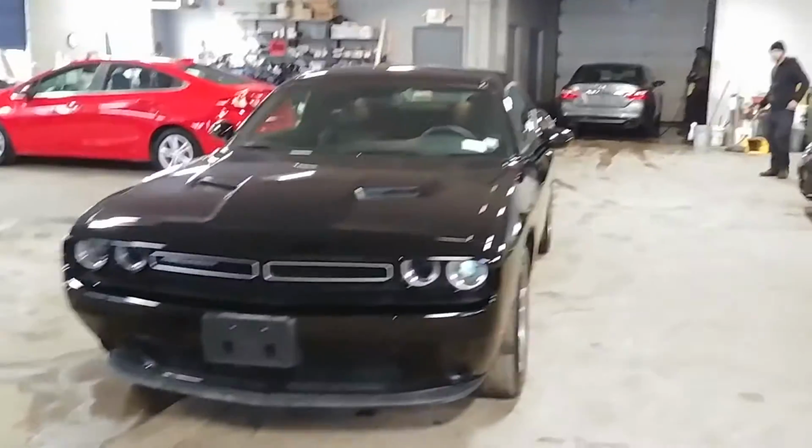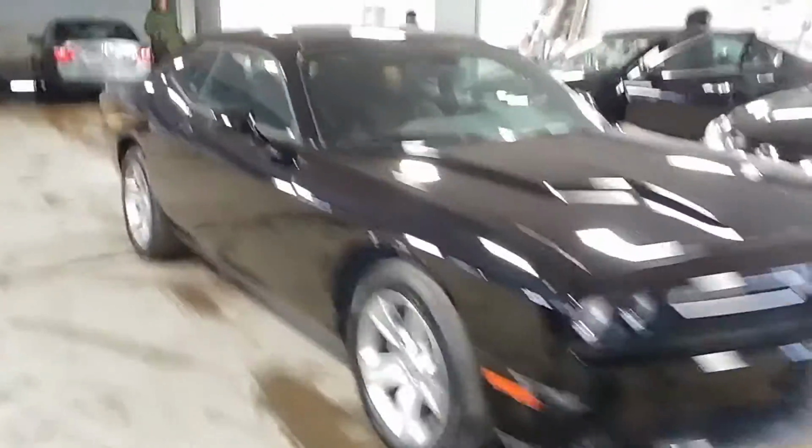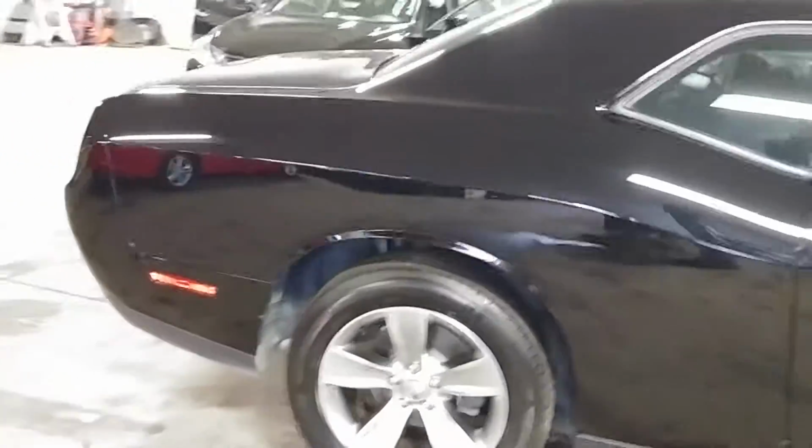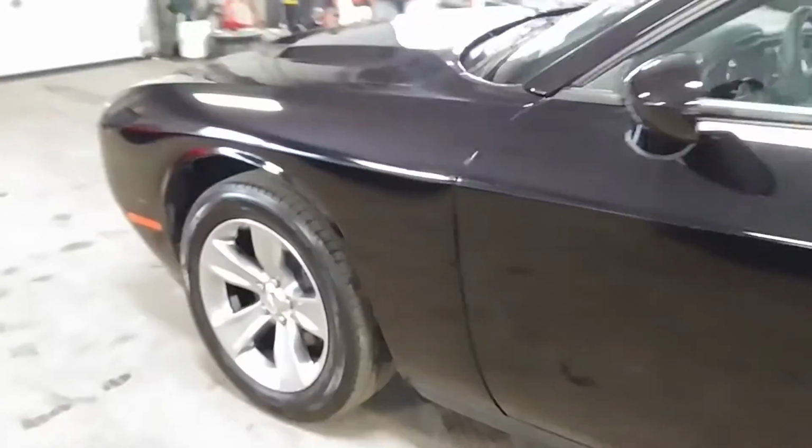All right, ladies and gentlemen, Northeast Leasing here, proud to present this beautiful 2017 Dodge Challenger. It is the SXT model. It's beautiful black with black interior, premium sound system, steering wheel controls, alloy wheels, super nice, and best of all, minimum damage around the body.